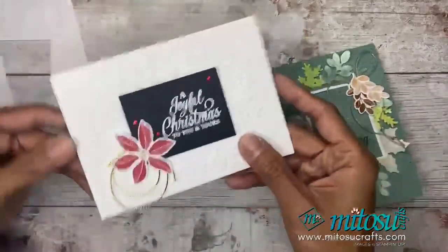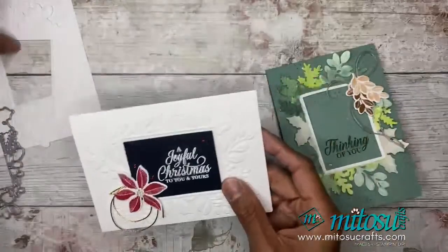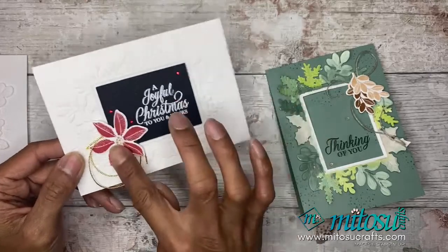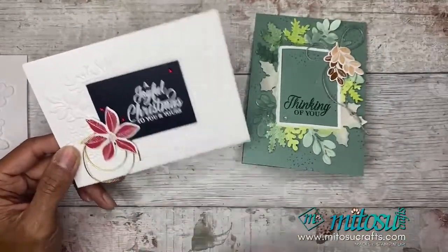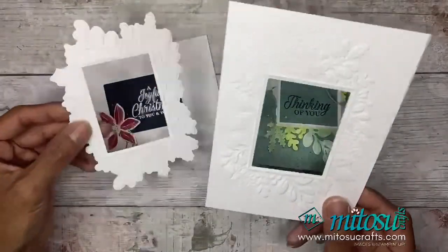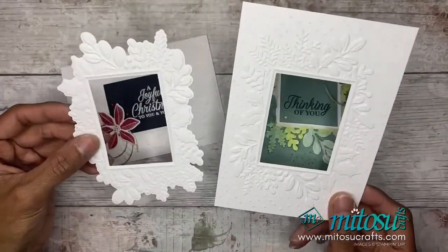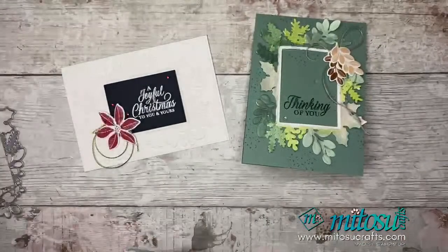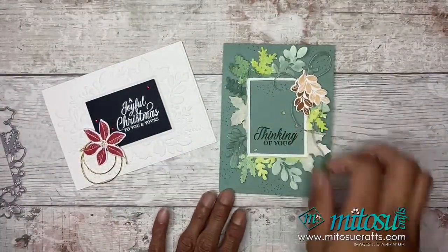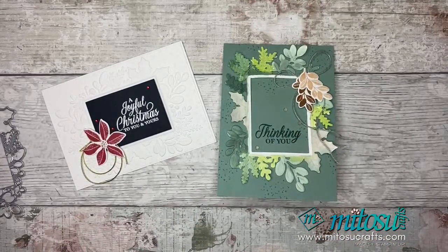So yes, Barry's card, really elegant with the black and white and a pop of red and crumb cake, using the Merriest Moment bundle. And don't forget different ways that you can use the embossing folder with the dies. And my greenery. Well done.